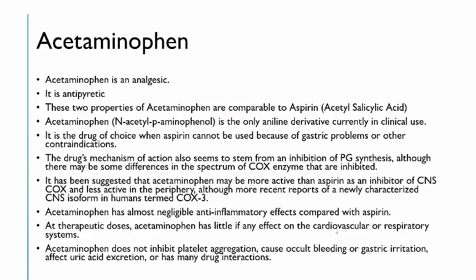Acetaminophen is an analgesic as well as an antipyretic. These two properties of acetaminophen are comparable to aspirin, meaning it has the same efficacy. Acetaminophen, which is N-acetyl-para-aminophenol, is the only aniline derivative which is currently in clinical use. It is the drug of choice when aspirin cannot be used because of gastric problems or other contraindications, or if a person is allergic to aspirin, we can give acetaminophen.